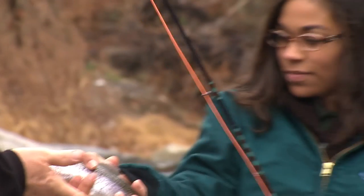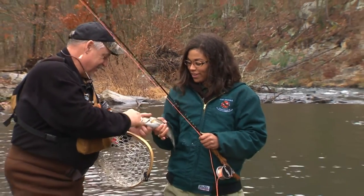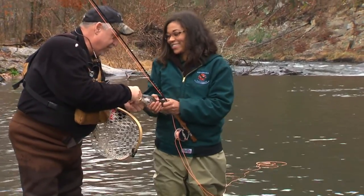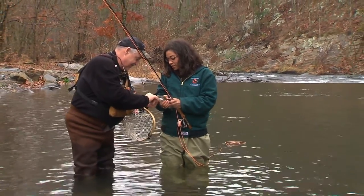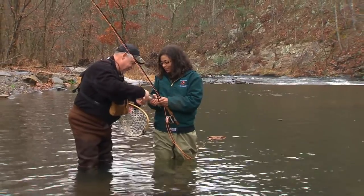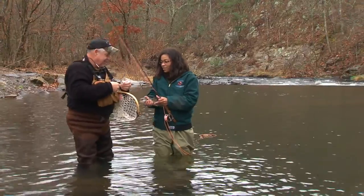Yep. And he is slippery. He is slippery. I got a good grip. I'm not scared of a fish. Okay, little fella. He is slippery. He's very slippery. But the taste of success. It is. We're not stopping yet. And ease him back into the water.